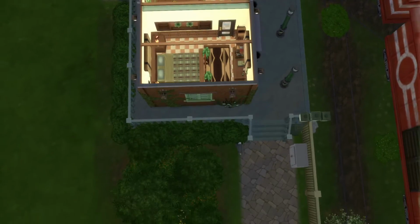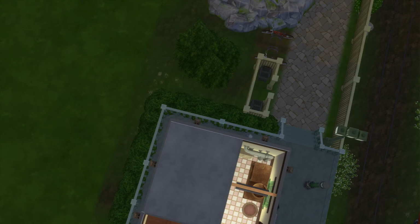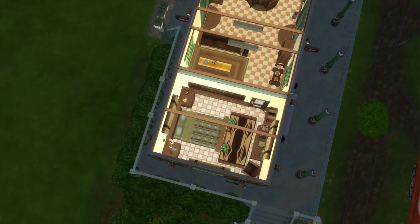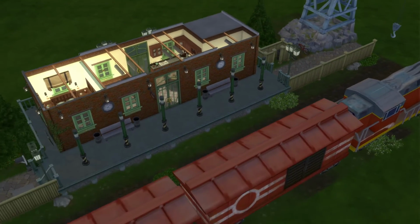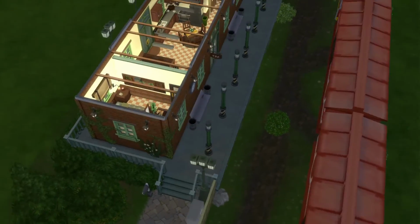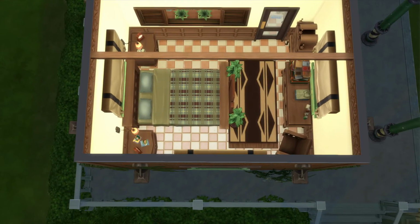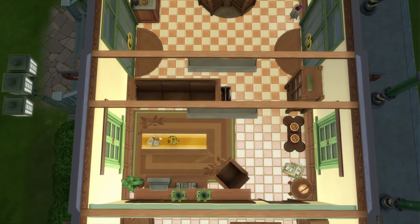Okay, so that's the only part that you actually have a ceiling, over the bathrooms, go figure. So if you do download this, this place will be cold during the winter, if you have seasons, obviously. But let's go back down and take a closer view.